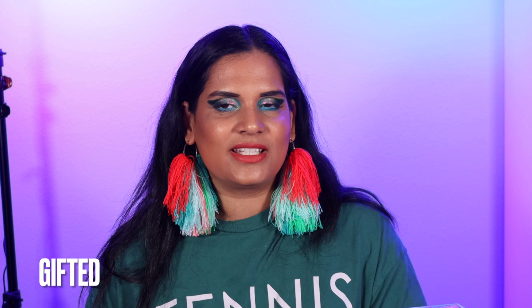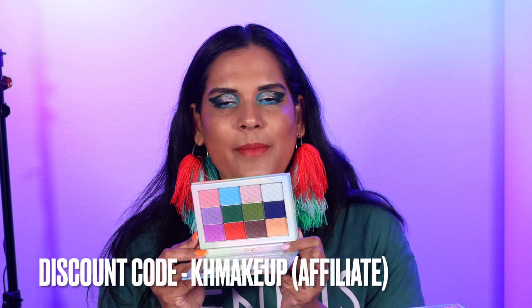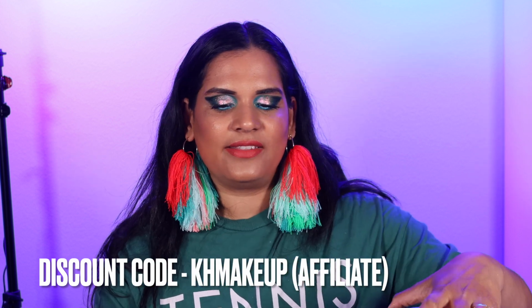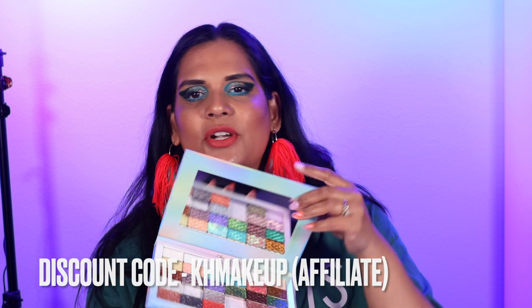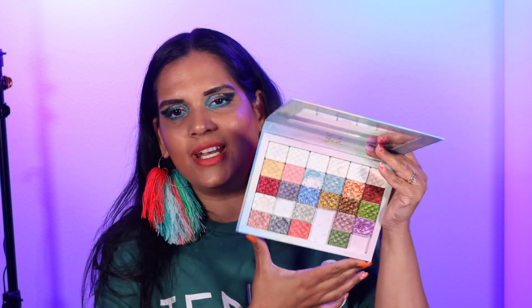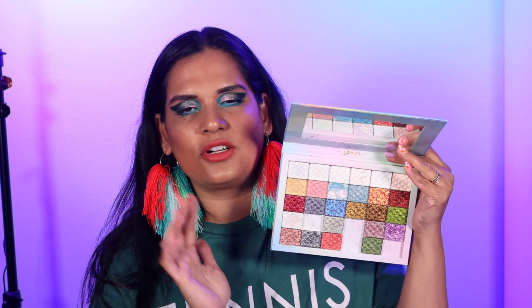Last but certainly not least in this long epic haul are the new singles from Oden's Eye. So at the time I'm filming this haul, these have not been revealed yet, but these are the 12 mattes, which I have some of the mattes on my eyes today. And then these are the shimmers and multi-chromes. I did have 4 shades come broken, but I did do a testing new makeup video with these and I swatched all the shades, even the ones that are broken.